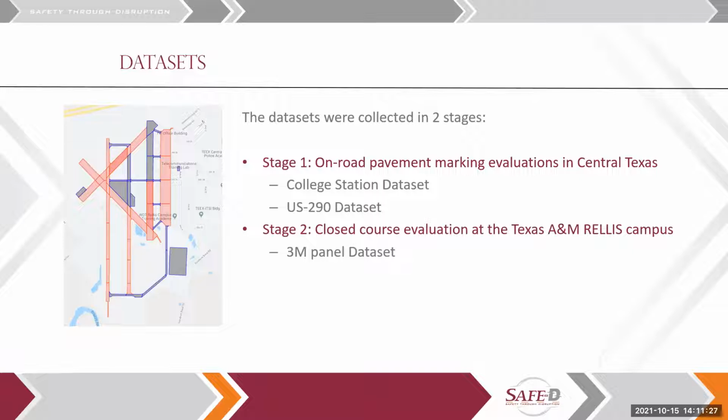So we developed 2 different data sets here. The first one is what we call a College Station dataset. This includes roads in and around the College Station area. The second one was a US290 dataset. This includes roads on the Houston Highway, US290. It had a couple of very interesting lane marking patterns that helped us better understand patterns that are not usually seen on normal roads.